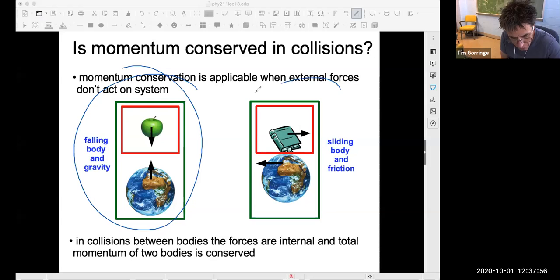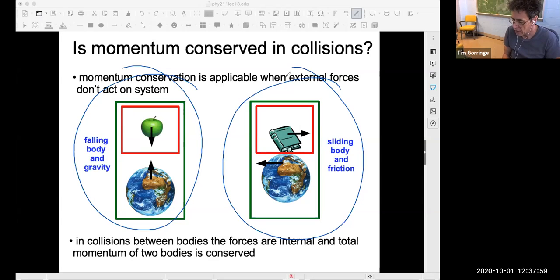The same thing was true in this picture on the right. This is the book sliding across the desktop. If you think about the book and the Earth together, that system conserves momentum. If you were to think about the book separately or the Earth separately, they individually don't conserve momentum. That's because the force between the book and the Earth, a frictional force, is an internal force if you're thinking about the book and the Earth as a system, but an external force if you're thinking separately about the book or separately about the Earth.